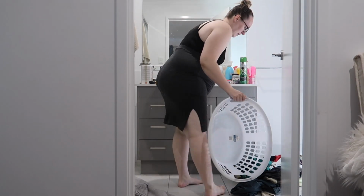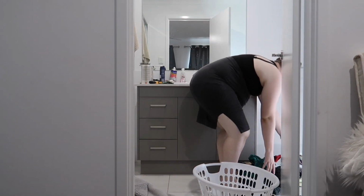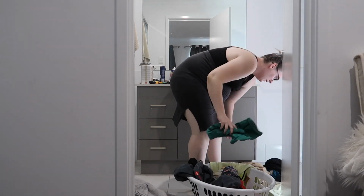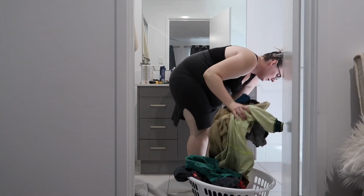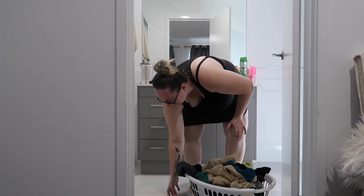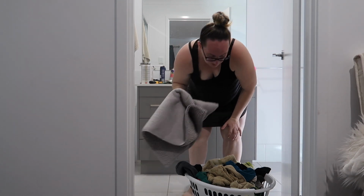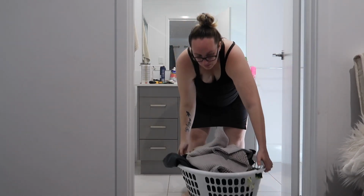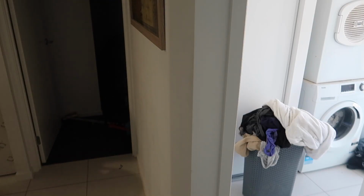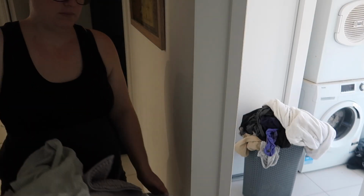Most of our clothes end up in our bathroom in the master bedroom because that tends to be where our son has his baths as well. So everything was just piled up, and so I had to go and get all that in, take it into the laundry and keep it a-going. But without any more talking from me, I'll just chuck on some music and let the motivation begin.